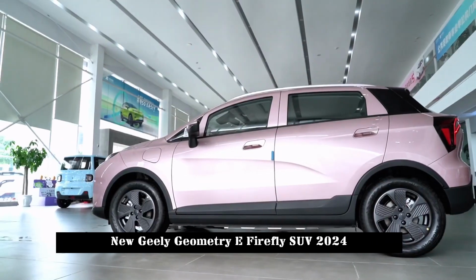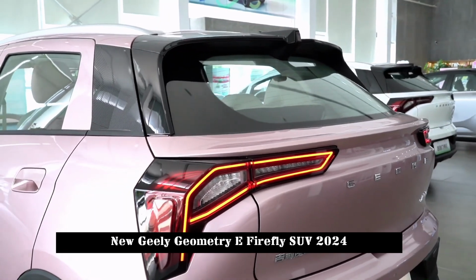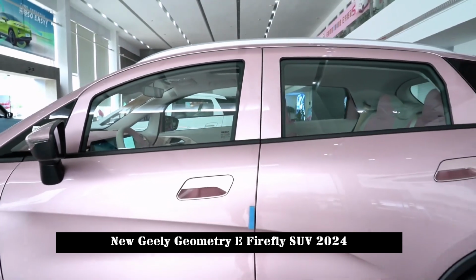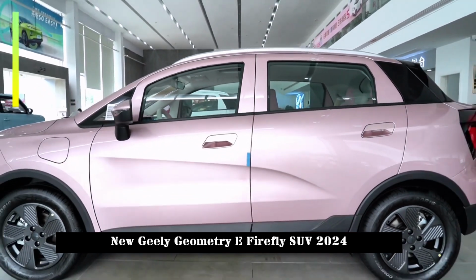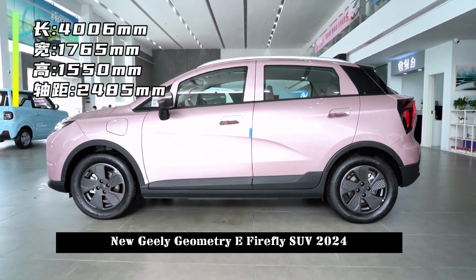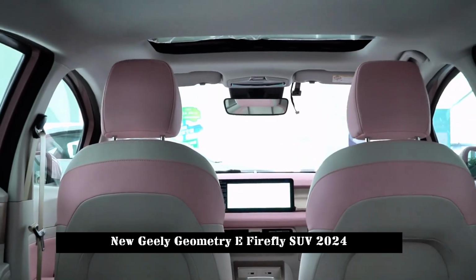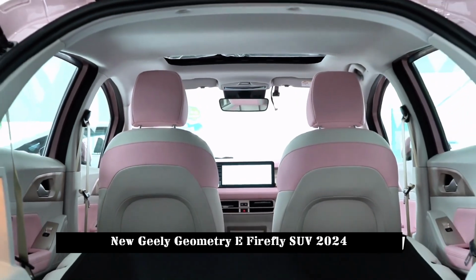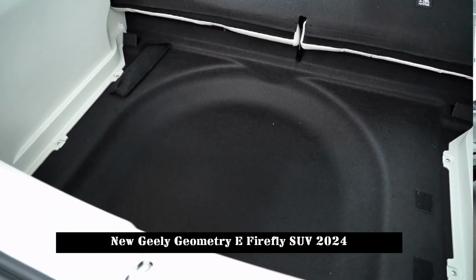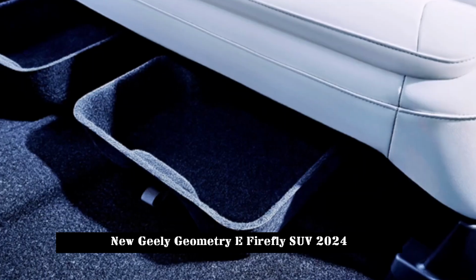In terms of safety and assisted driving, the vehicle has been added with the L2 driving aid system, including a real-time tire pressure monitoring system, ACC adaptive cruise control, AEB automatic emergency braking, LDW lane departure warning and IHBC intelligent high beam control. Geometry E Firefly's second row of seats can provide 3 seating positions, trunk width 1765 mm, rear passenger space 1380 mm, rear seats foldable and luggage space expandable from 356 to 1000 liters.